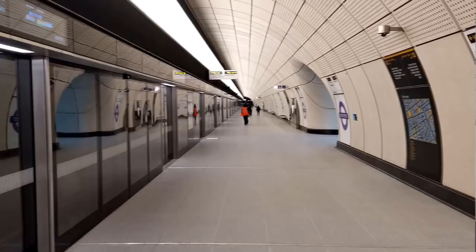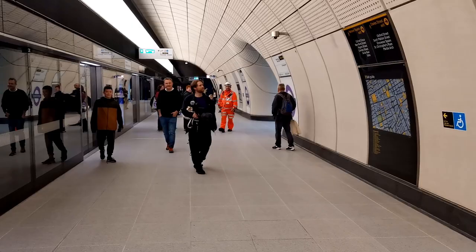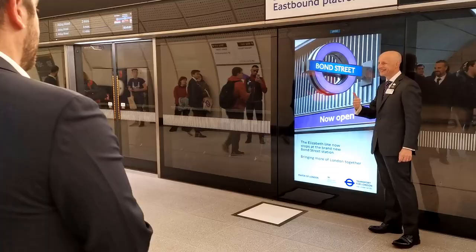Alright, so the first train is eastbound, but I'm going to just briefly check out the westbound platform before that one comes. Okay. 2 minutes to go. It's coming.